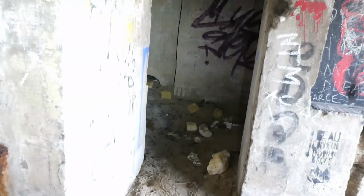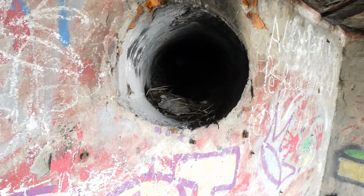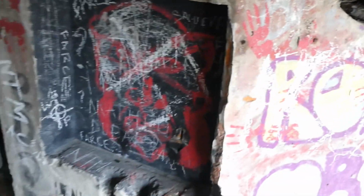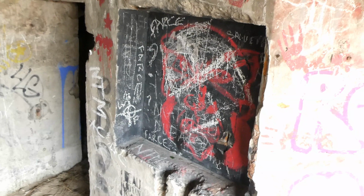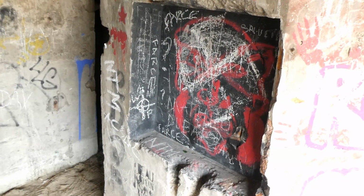This is a very small room. As you can see, it's tiny. I think it's definitely ammo storage. The other side. Exactly the same. That looks like a vent. I think this little niche here would more than likely have been used to put some shells on while they put them into the actual cannon itself.